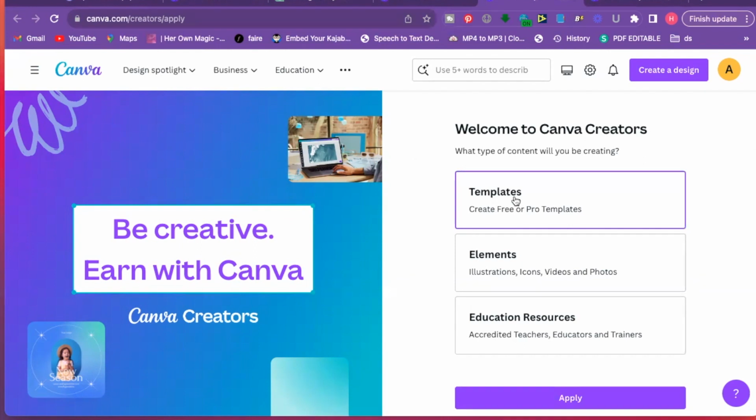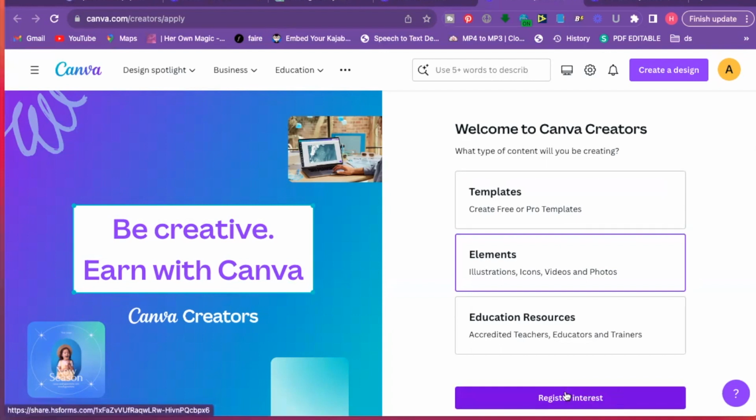So the templates right now you can apply for when you click on there. When you go to elements, you can say register interest. So this tells me that obviously they're not accepting applicants yet. So you can say that you're interested in that right there. So when they do open it back up, or if they get enough interest, they'll open it back up. But you can go ahead and apply so that your interest is noted and then they can reach out to you.